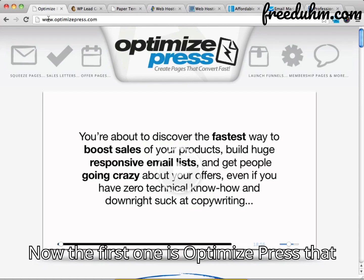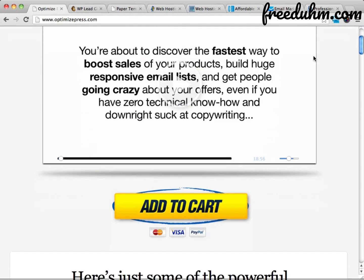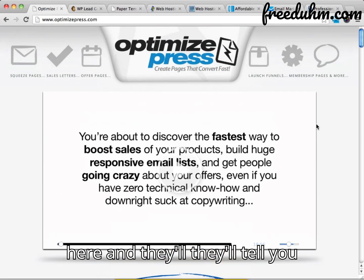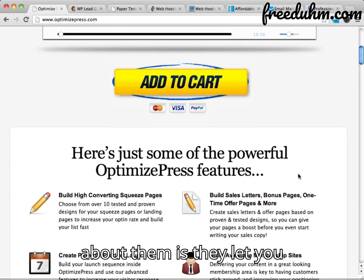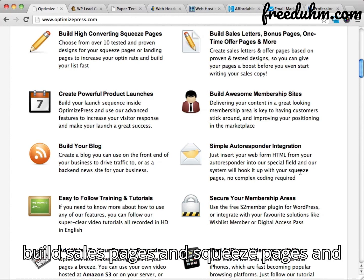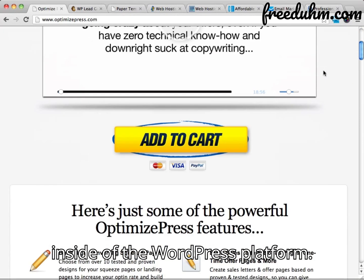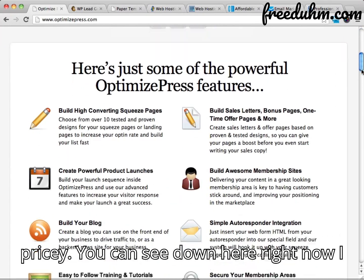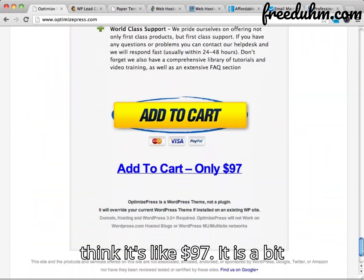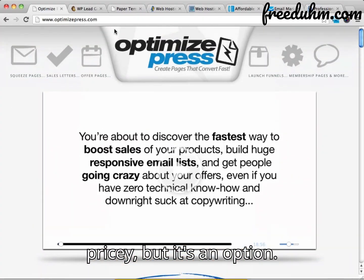Now, the first one is OptimizePress that you can get at optimizepress.com. And they have a nice big sales letter here, and they'll tell you everything that they do. But what's neat about them is they let you build sales pages and squeeze pages and download pages really easily inside of the WordPress platform. And it's a great tool. It is a bit pricey. You can see down here, right now, I think it's like $97. It is a bit pricey, but it's an option.